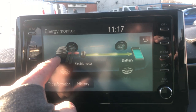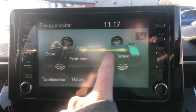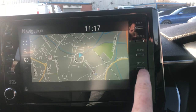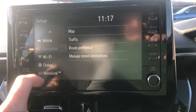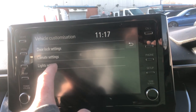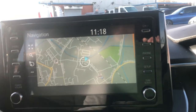You can see now the engine is controlling the electric motor, which is then giving you the hybrid battery just there. Really smart. Map, you can go on track, phone, and of course set up just here. Navigation, Wi-Fi, online, MirrorLink, vehicle settings as well, customization, digital, of course, climate settings, light settings, and door lock. There's just so many different things you can do.